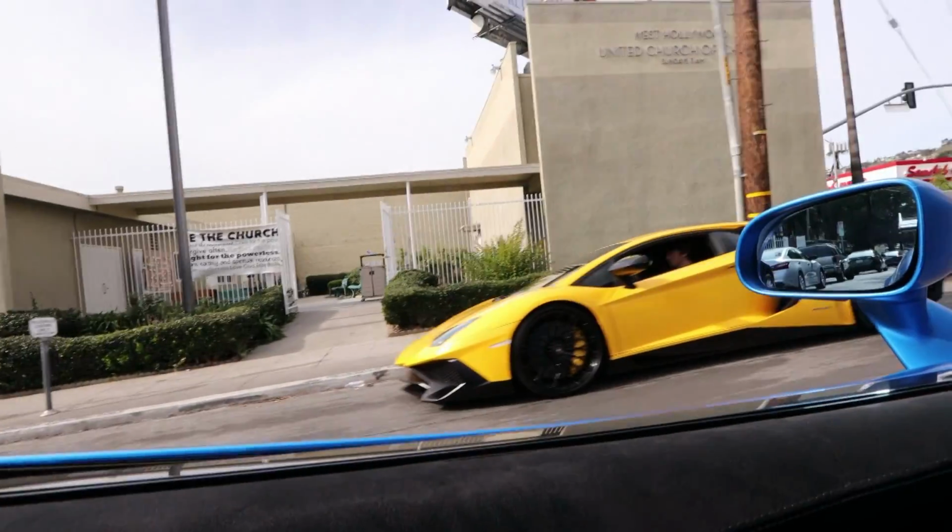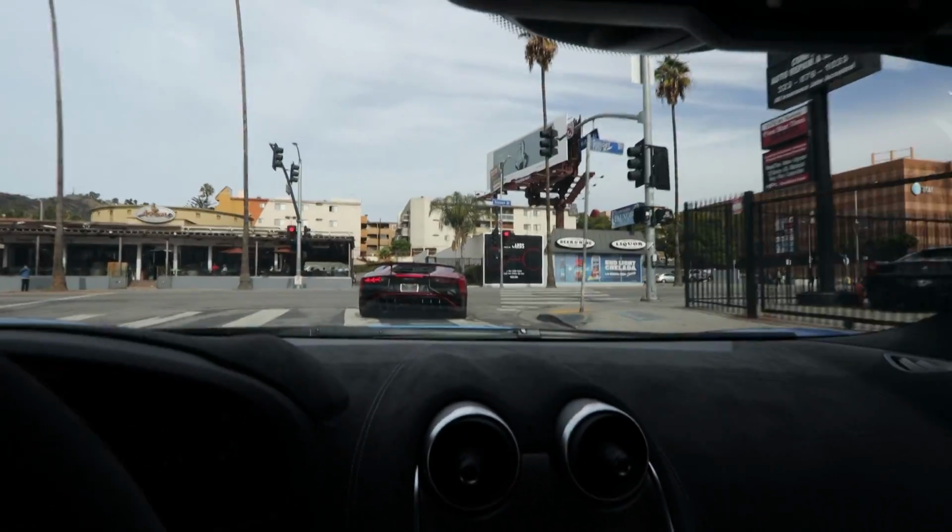We have Super Veloce numero uno, Super Veloce number 2, and we have the Aventador Super Veloce Yota. This car is straight piped. At some point, we're gonna get some good revs. Maybe even right now. More to come, more to come. Dude, we're in prime position.